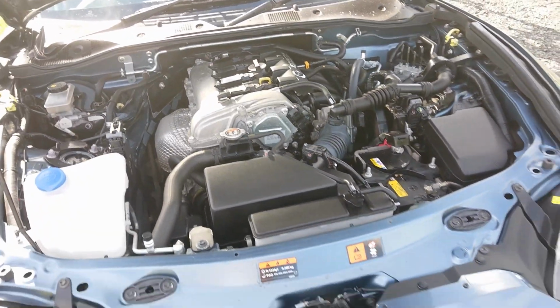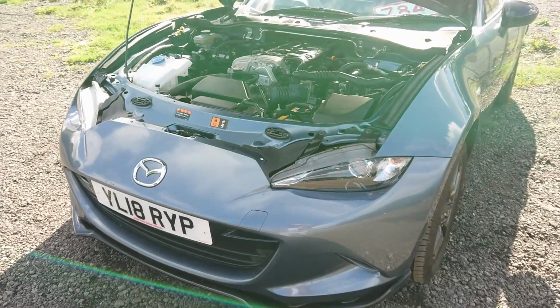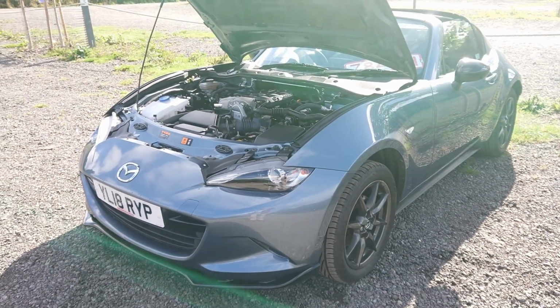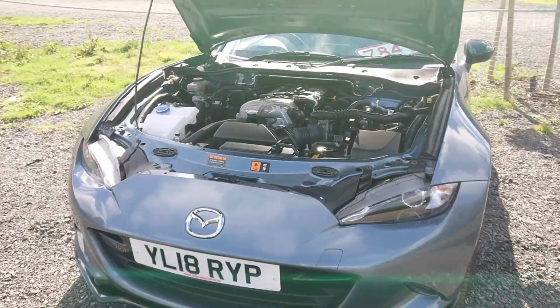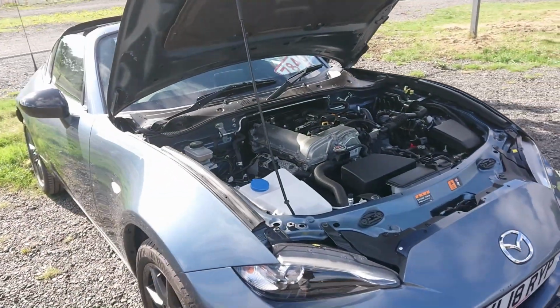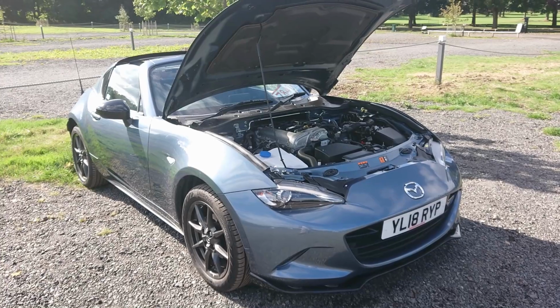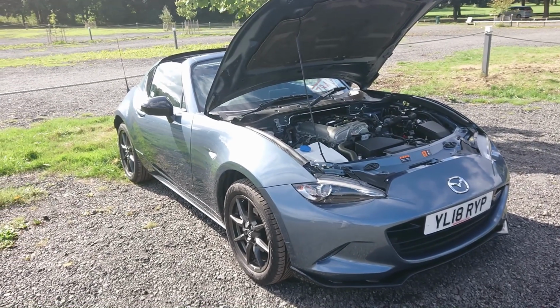One thing you do have to watch on these cars, regardless of how many miles they've done, is rust. It's amazing, really. You're such a modern car, but all MX-5s, right away through from '89 onwards, do suffer from rust, and these do as well, which is a real surprise. But there we go. Anyway, let's not be so negative. Let's go out for another spin, because that's what this is all about.